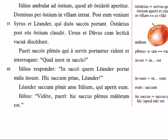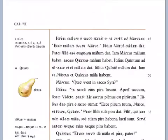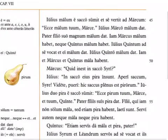hic sacus plenus malorum est. This sack is full of apples. Okay, and notice malorum has that genitive plural orum ending we learned back in chapter 2. So thus the "of" translation. And that makes sense to us well enough because we do say "full of." Okay, so plenus, full, malorum, of apples. On to the next page.